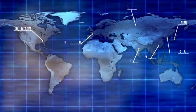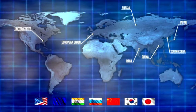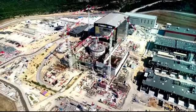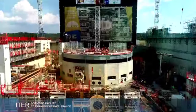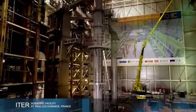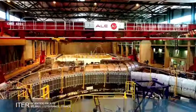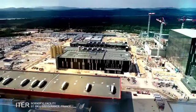That's why efforts are underway here in the United States and across the world to help make this concept of a star on Earth a reality. The ambitious undertaking is part of the International ITER project, a 7-member partnership with a goal of demonstrating the feasibility of fusion energy while expanding each nation's capabilities. This unique experimental facility is now under construction in France.